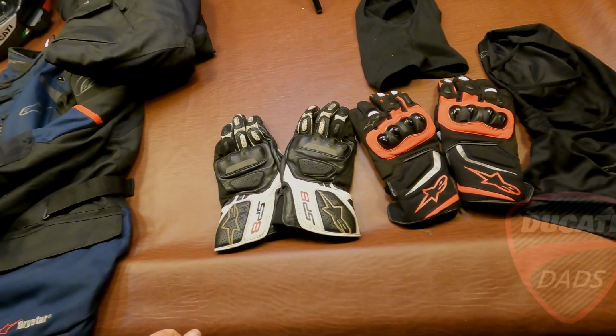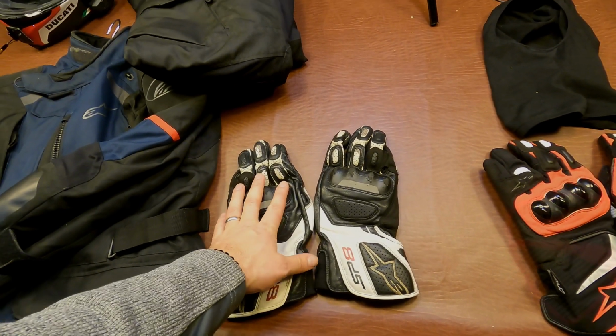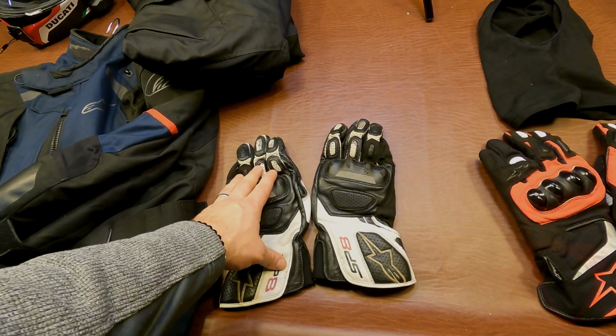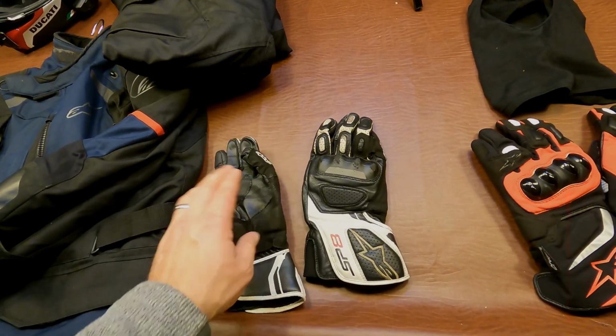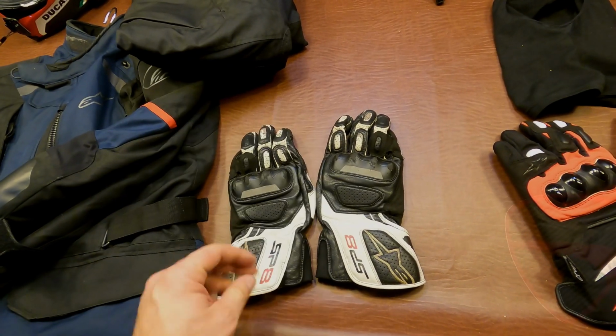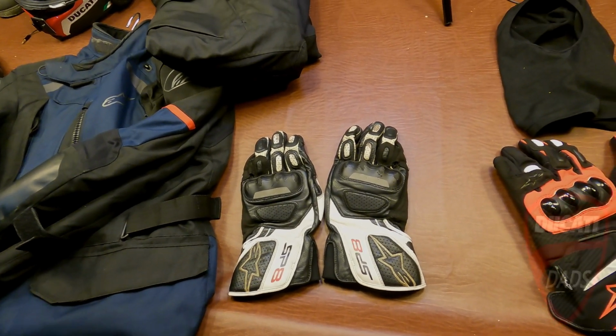Moving on to the gloves. These right here are some gloves that I wore for a long time through rain, cold, hot weather. They're great. Alpine Stars SP8s. And this isn't an Alpine Stars commercial, but when you find a product that you like or a brand that treats you well, you stick with them. And that's what I've done with Alpine Stars.